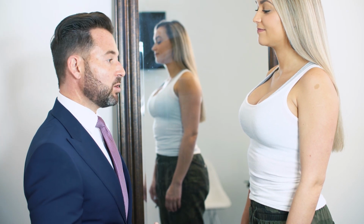So when we talk about breast augmentation, there's a lot of questions that we answer. Saline versus silicone, incision placement, whether it be under the areola or underneath the breast, position of the implant, above or below the muscle. One of the most important things we discuss, and what patients are oftentimes the most concerned about, is size. How do we choose the correct size implant?